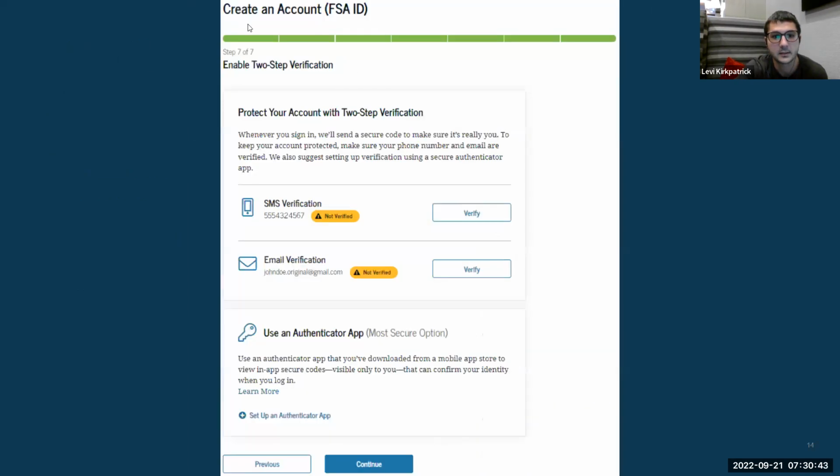So the first page of that step 7 of 7 is that two-step verification that we discussed earlier. There are 3 options here. You can choose to use verification with your cell phone, your email address, or the authenticator app. You'll notice, since each of those has not been verified, you will see a yellow caution indicator here that shows that's not verified.